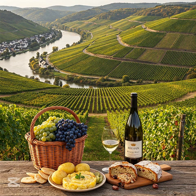What about the finish? Yes, the finish. Think about how long those flavors stay on your palate. Is it crisp and clean or long and complex? It's amazing how much there is to think about in just one sip of wine. It really is. And the great thing about Mosel wines is that there's something for everyone, whether you're a seasoned wine expert or just starting to explore.